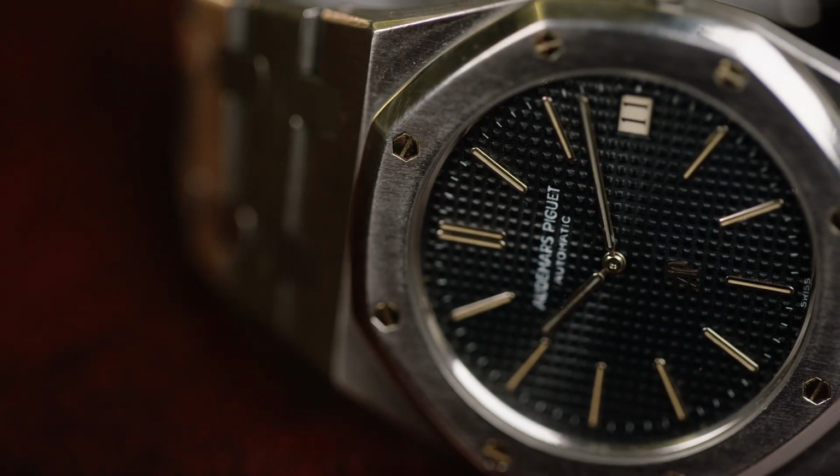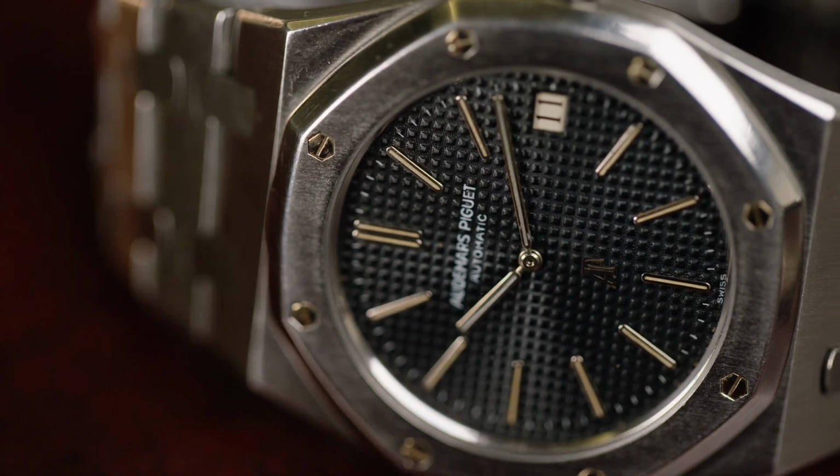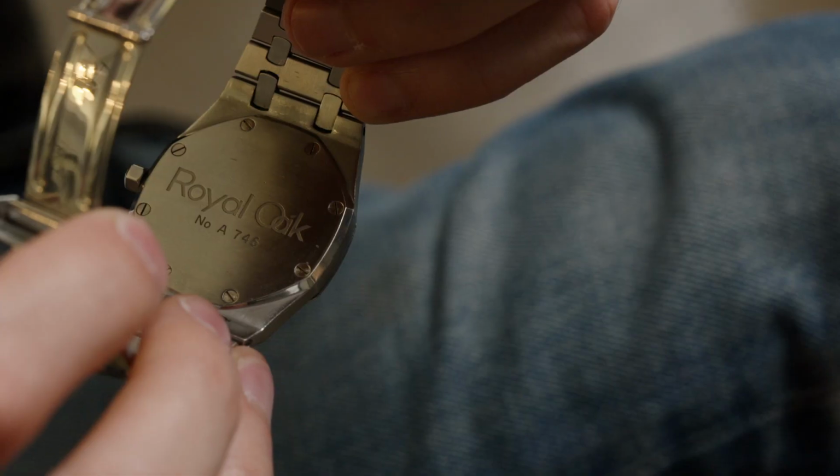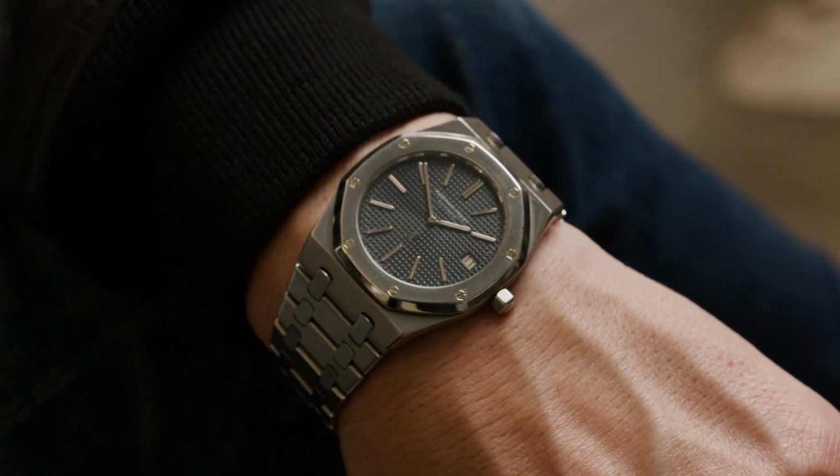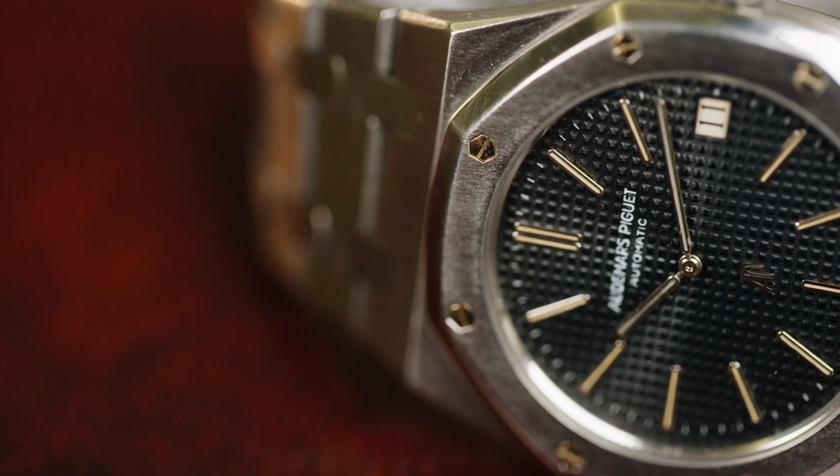This is a first series Audemars Piguet Royal Oak. The reference is 5402. This is an A series, and this specific example is under the first 1,000 5402s, the first Royal Oaks ever produced. This watch, in my professional opinion, is the watch that defined Audemars Piguet in the modern era. And if you disagree with me, let me know, because I can't think of another Audemars Piguet reference watch, anything throughout their history that is this impactful to the brand. In my opinion, it's this watch.